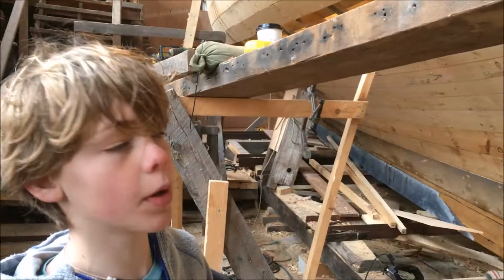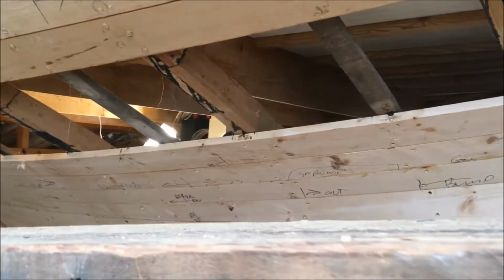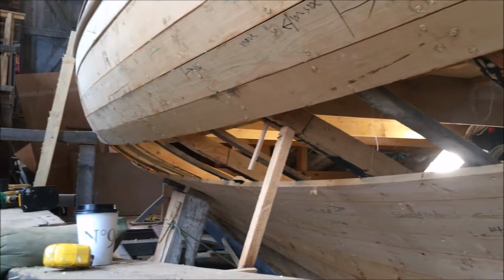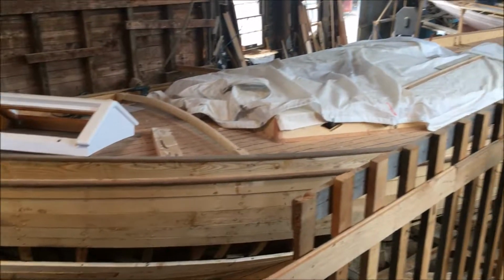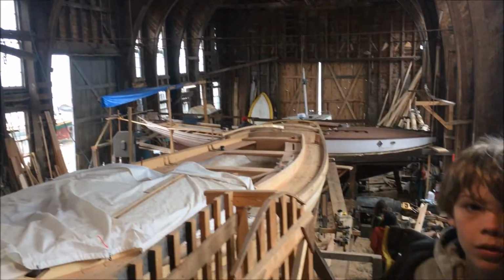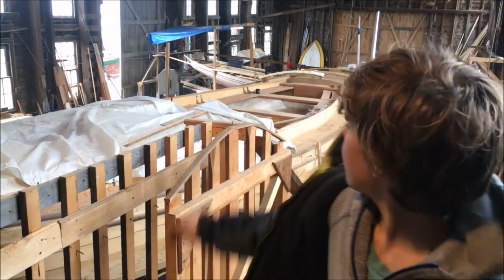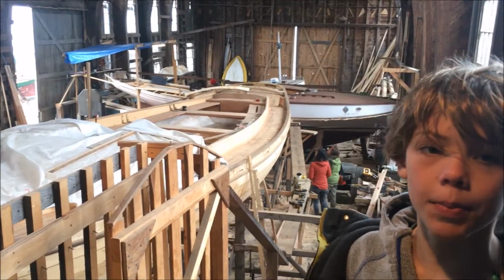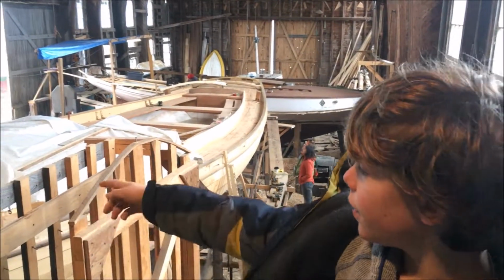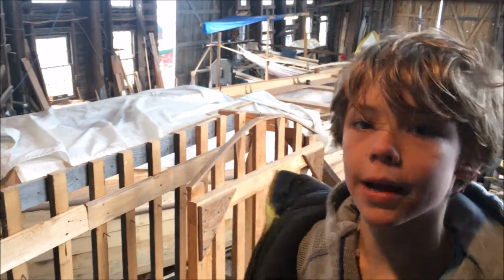On this boat, they're building the planking. Currently, they have two boats in progress, and that one over there that's painted is an old boat that they're restoring. And this boat is a new boat, but it's got a very old design.